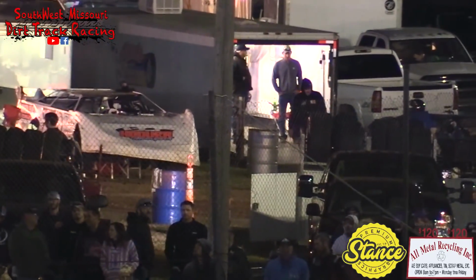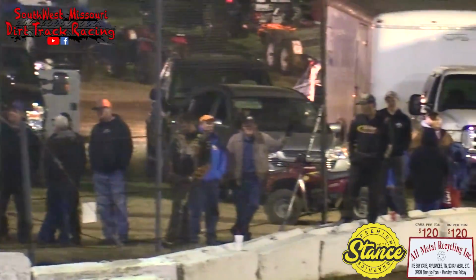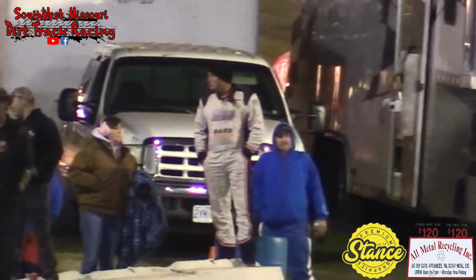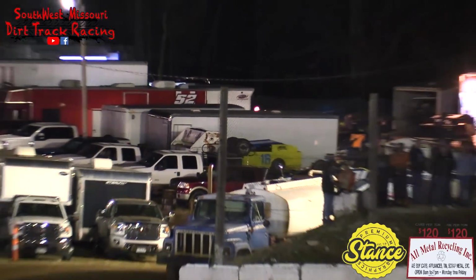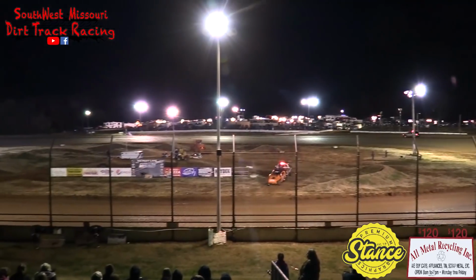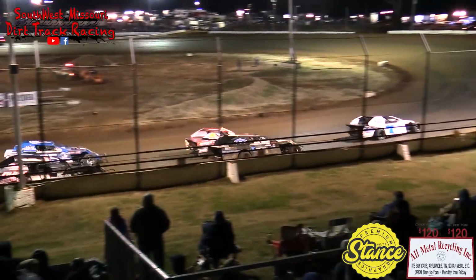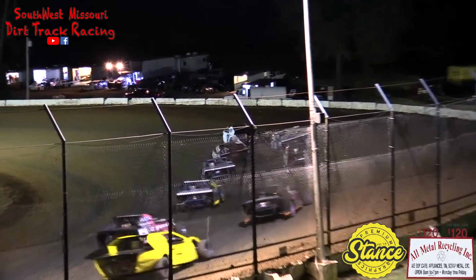All right, we'll get things cleaned up here and try to get this Midwest Mod feature finished up. All right, Mark Simon, I bet, is anxious to get going. And on that last restart, a little bit high. Looked like he did not get the start that he had been getting. So we'll see if he does a little bit better this time.